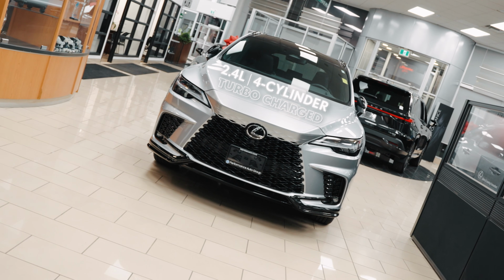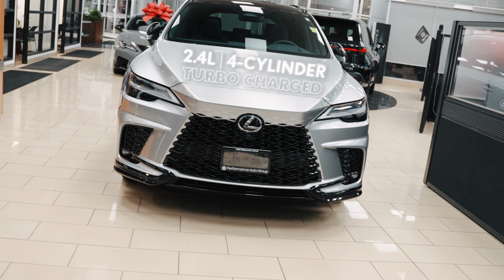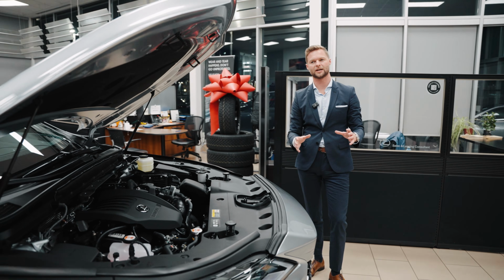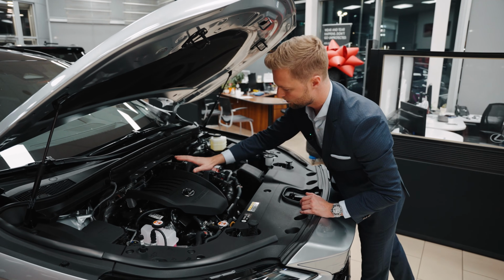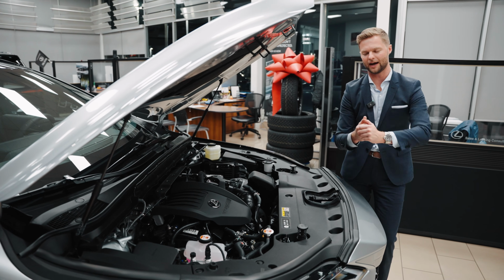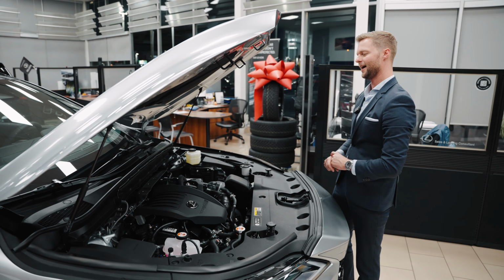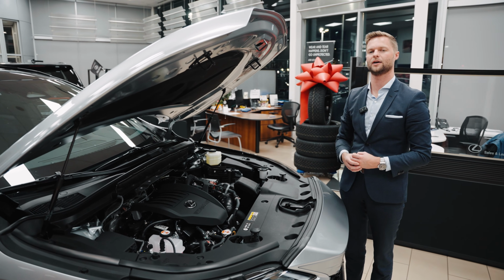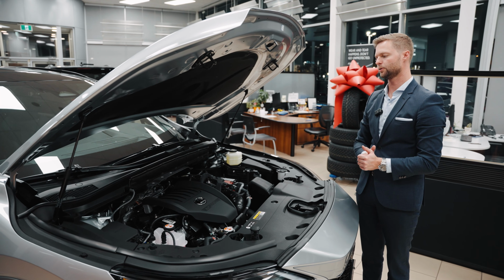So under the hood is a very tried and true 2.4 liter 4-cylinder engine, turbocharged, of course. And the interesting thing about Lexus's turbos is a lot of manufacturers sublet out their turbo design to places like Garrett or HKS. With Lexus, it's all made in-house. And that's how we've been able to retain, I keep saying we, I am not Lexus, I just work for Lexus and I'm passionate about Lexus. It's how Lexus has been able to still retain so great of reliability ratings and low maintenance by doing it all in-house.